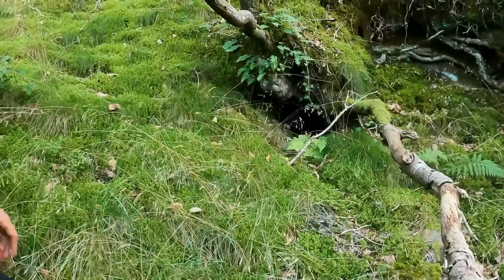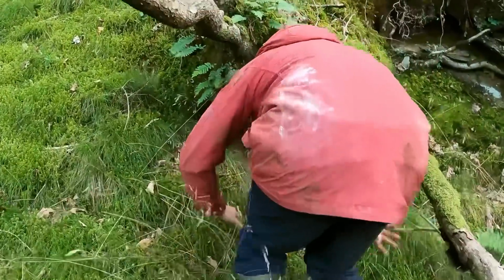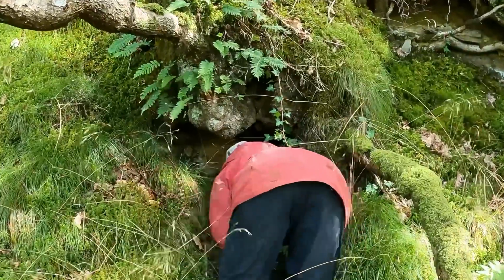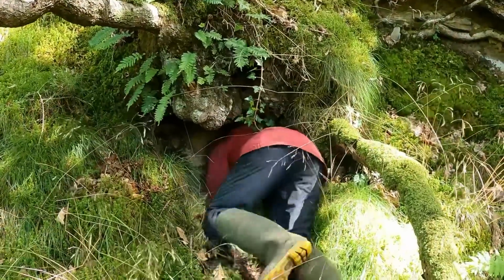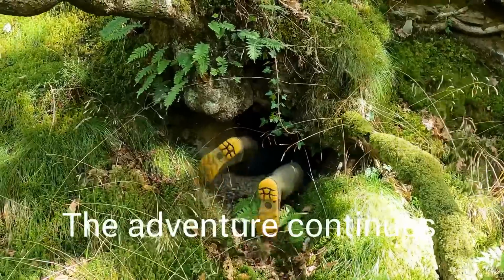So, should we have a quick look in the shallow one, as you were saying? We're going to go in here. Just a quick pop. Tight squeeze. I'm going to get absolutely filthy.